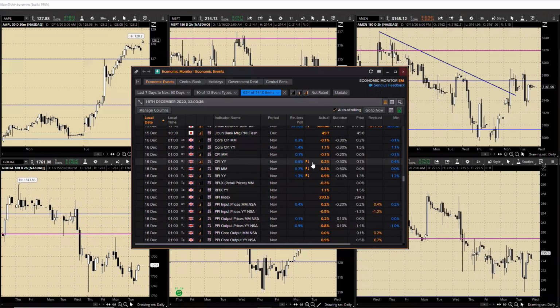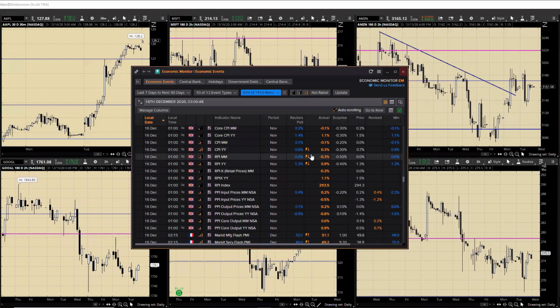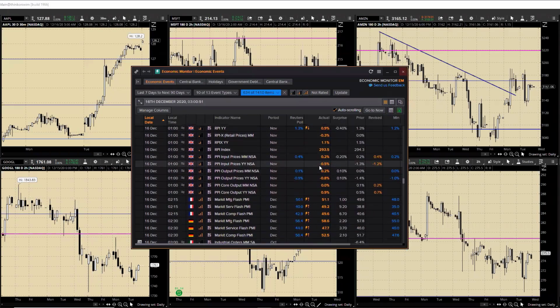Earlier, we did have UK core CPI come in down 1/10. Year over year was at 1.1%, I should say. And we had PPI come in once again. UK PPI came in 2 hours ago. That came in at 0.2.